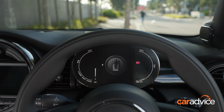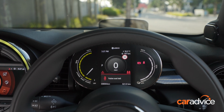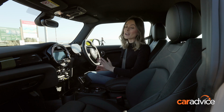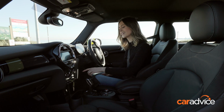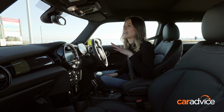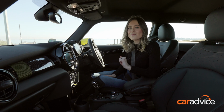The other new addition in the Mini Electric is this 5.5-inch digital instrument cluster, which keeps track of your battery usage and has a second speedometer, but doesn't really offer much more info than the heads-up display. Now I reckon it's high time we hit the road and take this thing for a drive, but first let's turn it on and hear what it sounds like. Now to me, that sounds like the Pixar version of a spaceship. What do you reckon? What does it sound like? Let us know in the comments.